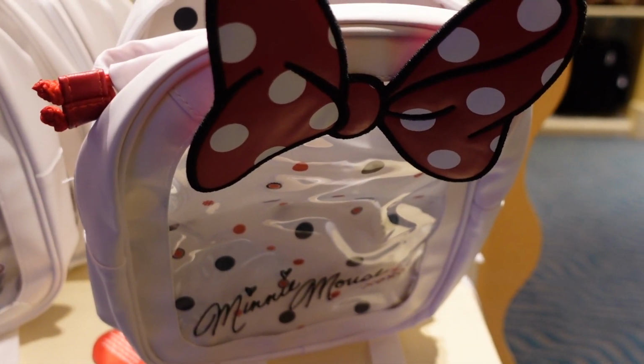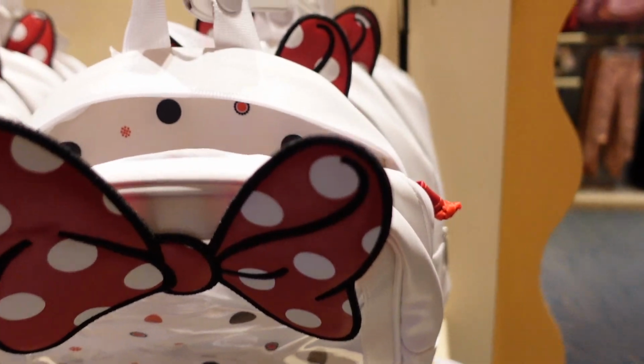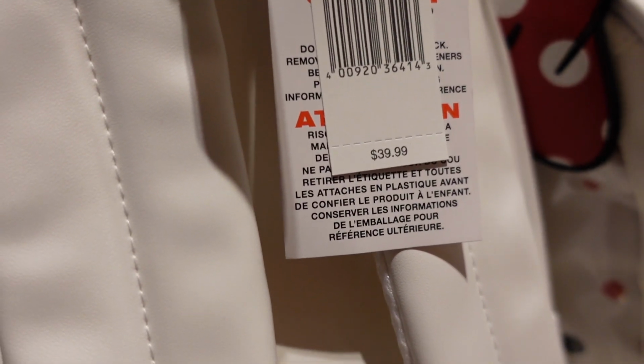Hey y'all, check this out. Look at this mini bag. How much y'all think it is? Got a little pouch here where you could detach and use. Put it back in. The bag's pretty simple. Look at how much it is. $40, look at that.